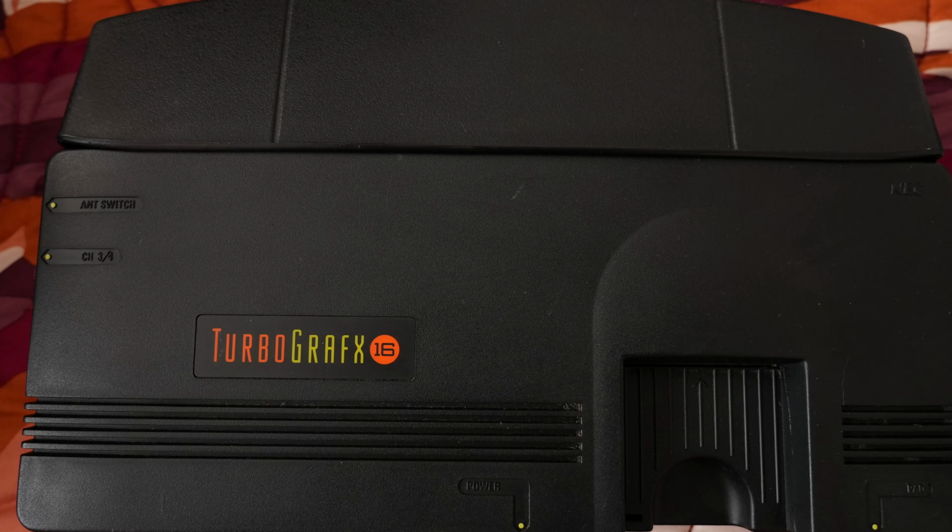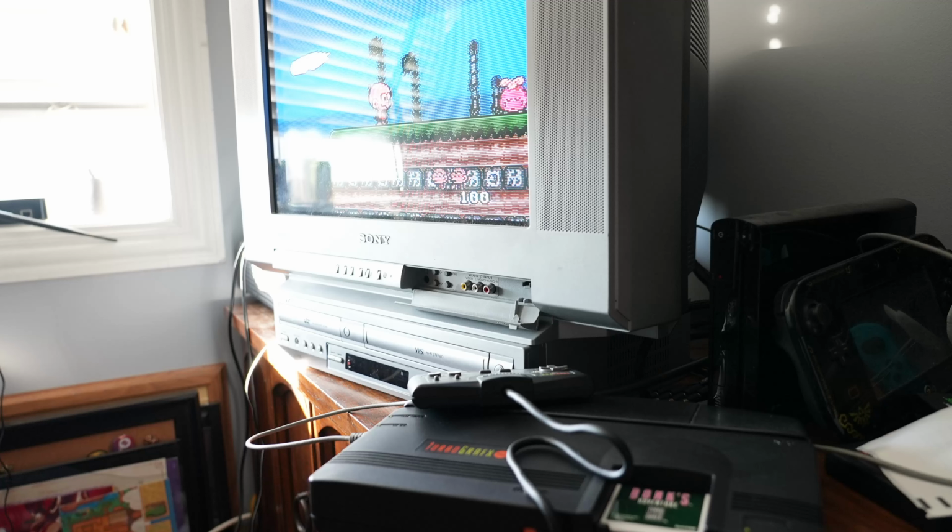TurboGrafx-16. I only have one game for this system, I don't play it, and the games are crazy expensive. This is one of the very first consoles that I bought when I started collecting, and I just never got into it, so it's up for sale.